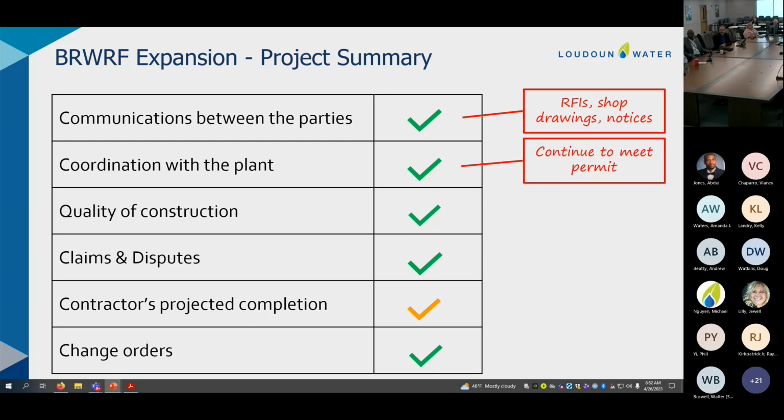The plant has also continued to meet permit throughout construction. That's been a priority of this project, to safeguard the plant's ability to meet permit, and we've continued to do that thus far. We have also done our best to keep the list of construction quality concerns short and have the contractor address those contemporaneously. So we continue to work through that.